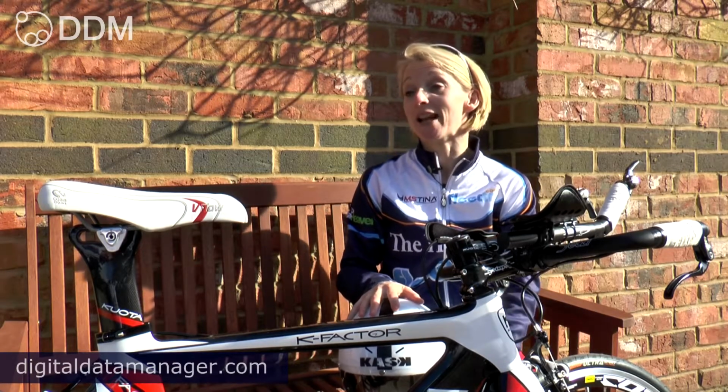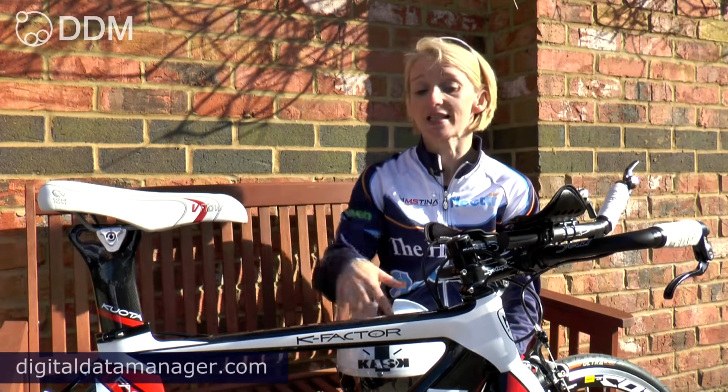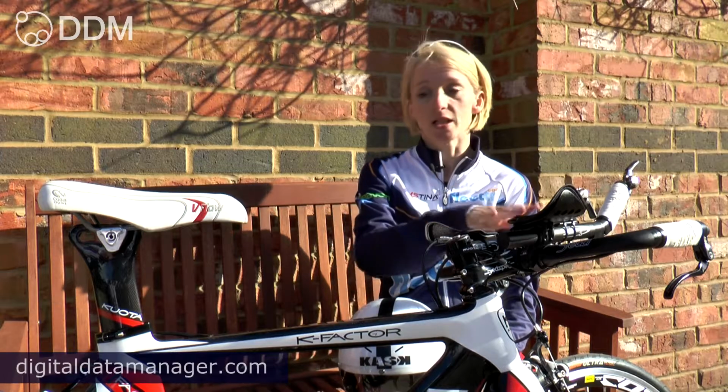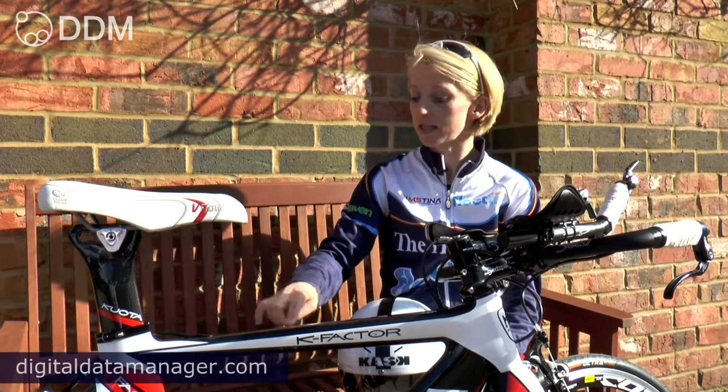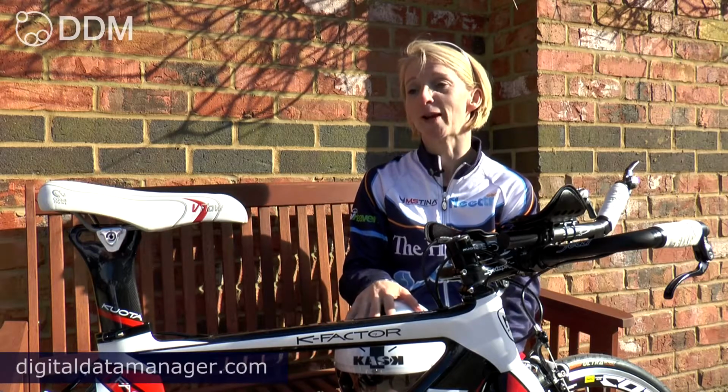And all that needed to happen after that was to get the perfect fit. We actually ended up changing the saddle, adjusting my bars, and adjusting some things with the pedals and the cleats on my feet, and now it fits perfectly.